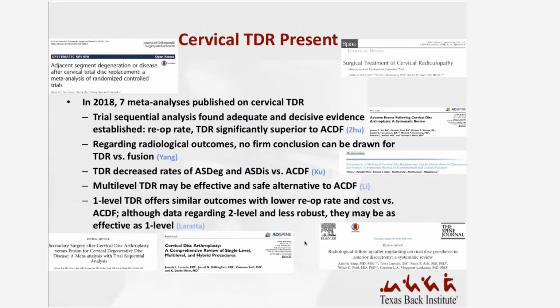So in this sort of concluding data, it showed that basically the reoperation rate of TDR was superior to ACDF. Regarding radiographic outcomes, no firm conclusion could be drawn from the TDR and fusion. TDR did decrease the rates of adjacent segment radiographic changes as well as disease compared to ACDF. Multi-level TDR may be an effective and safe alternative to ACDF. And the one-level TDR offers similar outcomes with the low reoperation rate and also versus the cost of ACDF. And although the data regarding the two-level is less robust, they may be as effective as the one-level TDR data.